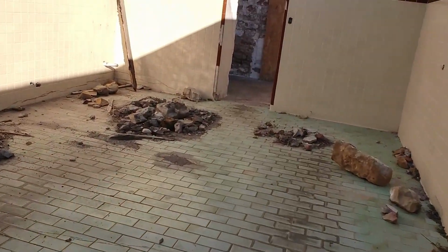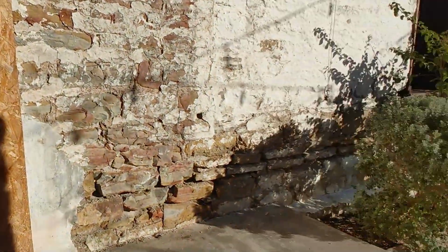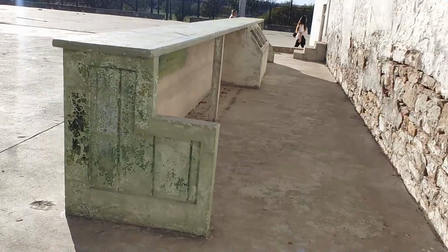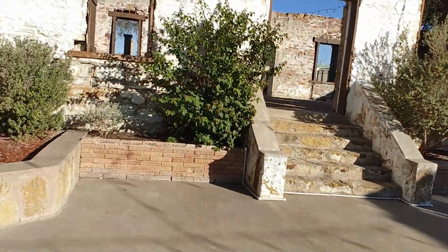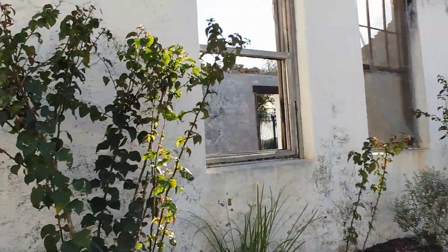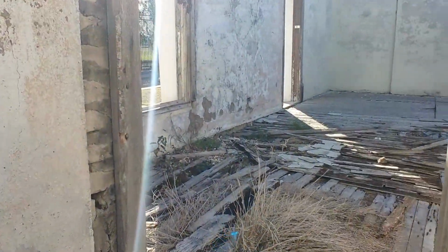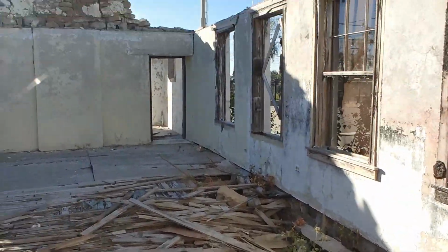We'll come back over here and look at the courtyard. Nice outdoor bar area. And steps. Came over here to another little area. Still see the window frames. Wood floor I'm not going to walk on. As you can see, it's all collapsed.